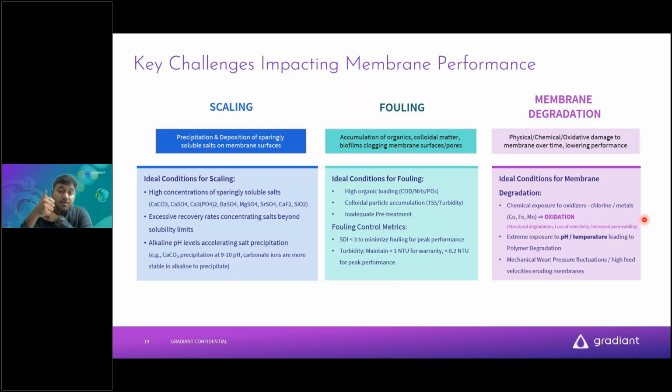First is structural degradation: the polyamide membrane surface becomes damaged. Second is loss of selectivity. A membrane is designed to block salts and allow water to pass through, and it will lose this selectivity. The third is increased permeability. Because of this oxidation, the pore size becomes bigger, allowing water along with the salts to pass through, which is permanent damage to a membrane, irreversible sometimes. The second condition is extreme exposure to pH and temperature, leading to polymer degradation as we just saw. The third is mechanical wear.